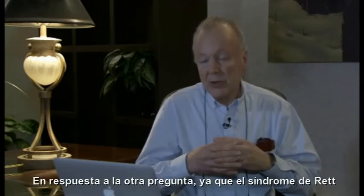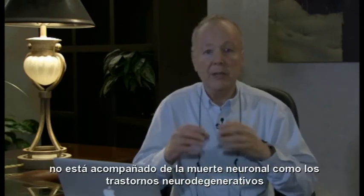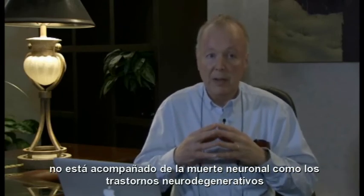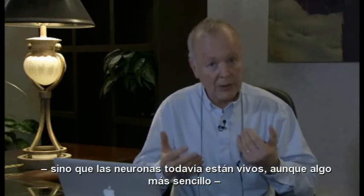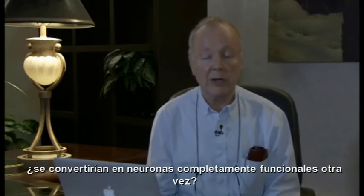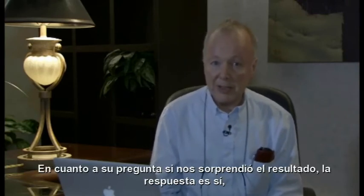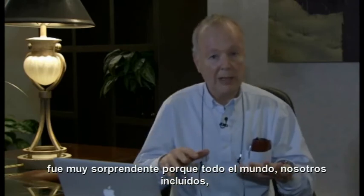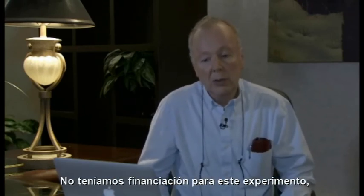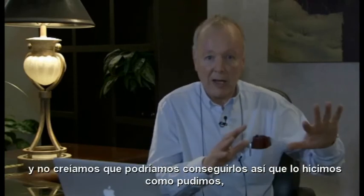And the next question, since Rett syndrome is not accompanied by neuronal death, like neurodegenerative disorders, but the neurons are still alive, even if somewhat simpler, we asked, if you put MECP2 back, do they become fully functional neurons again? And your question is whether or not the result was surprising, and the answer is it was very surprising, because everybody, including us, expected that it would make no difference, that it was too late. And so when we didn't have funding for this experiment, we didn't think we could get any funding, so we did it on the side.